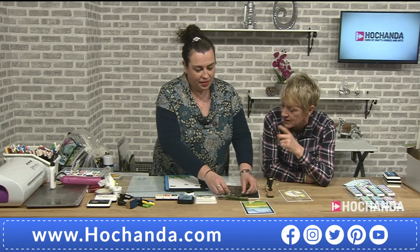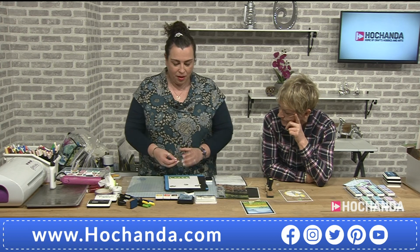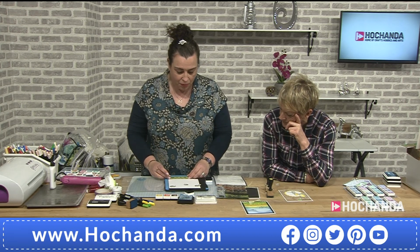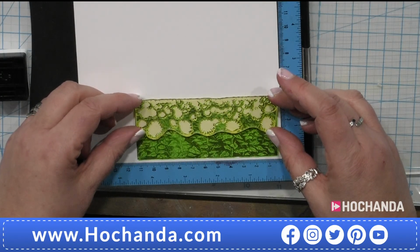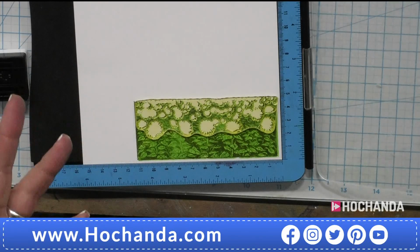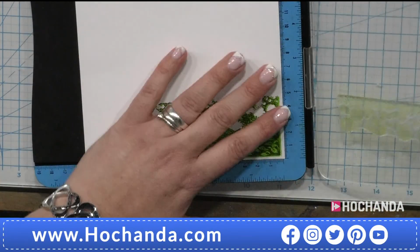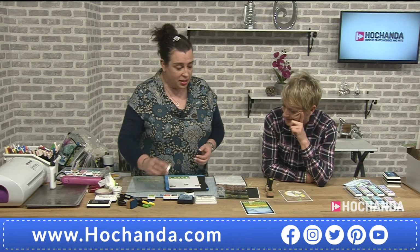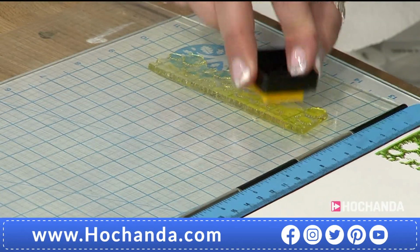You couldn't stamp that individually. No. Mask and stamp. It's the perspective. You just couldn't get that yourself. So with this one, I'm just popping it on. I can see where my gaps are. And it doesn't matter if you slightly miss-stamp, because you end up with a little bit of white and it looks like the sun shining on those flowers. So honestly, don't worry if you miss-stamp or you're in the wrong place. It will still look fabulous.